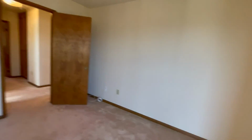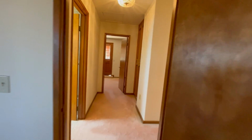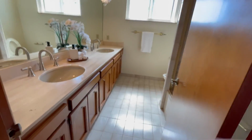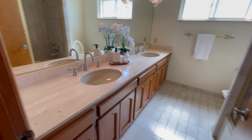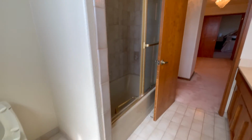Leaving this room, I'll go ahead and show you the bathroom real quick that services these 2 bedrooms on this side. So that bedroom and this bedroom. This is the bathroom that services them. You got two sinks in here. It's open, it's bright. And that's it. You got a little tub.